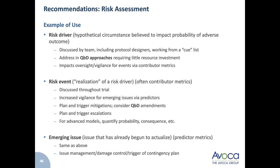So an example of how to use this: risk drivers, these hypothetical circumstances believed to impact the probability of adverse outcomes. These are things that can be brainstormed by the team, sitting down with the taxonomy, and like I said, looking category by category at the beginning before they've even finished the protocol, before they've even started the study, and thought about and addressed in ideally quality by design approaches, and also addressed in designing the oversight or vigilance mechanism for each of these different areas. So if a particular area is defined, say again, protocol execution, as having a lot of risk drivers associated with it, then you might say, you know what, for this area, we're going to have to really look at a lot of detailed level metrics because we really think that there are a lot of risk drivers loading down the protocol execution area. And some of them we can't address in quality by design approaches, but we can address in greater vigilance.